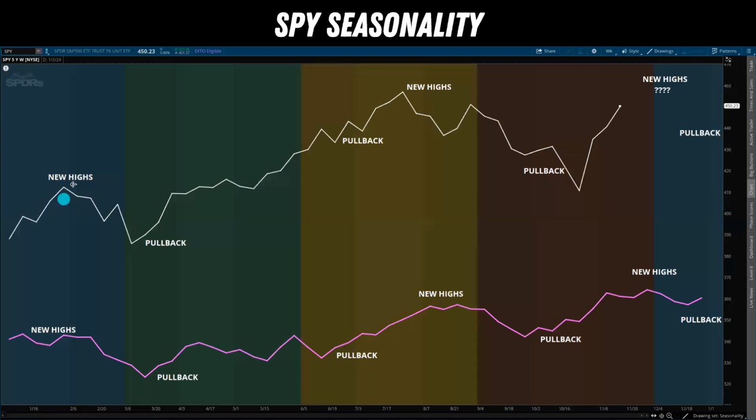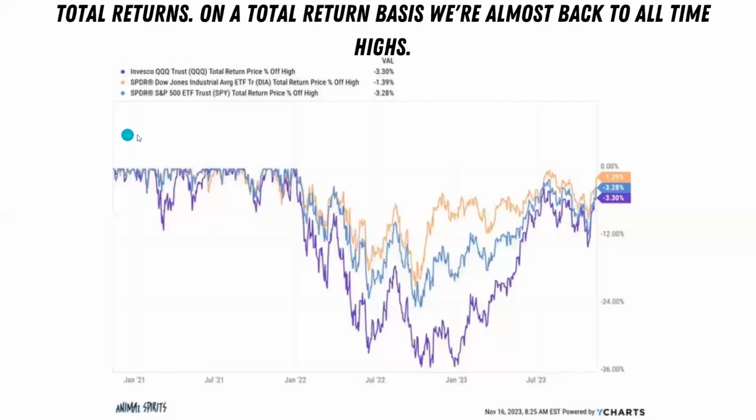You can see here that the S&P 500 ETF, the SPY, has been following along pretty well with the seasonality projections, and it suggests that we're going to get new highs into December, right? We're very, very close to there as we just took a look.